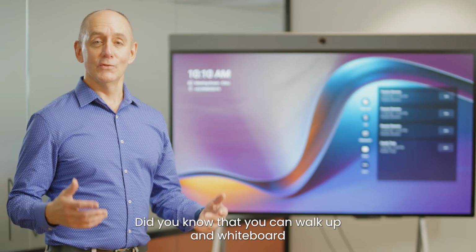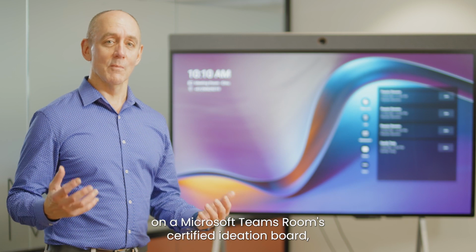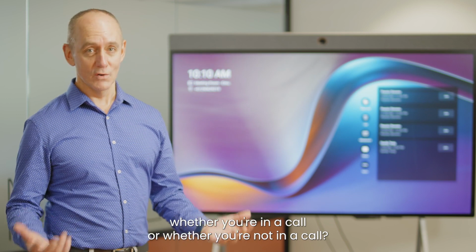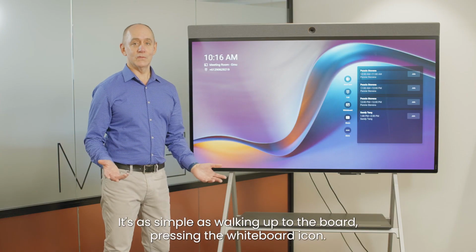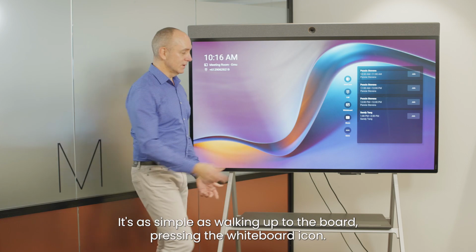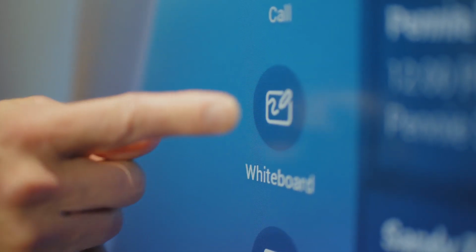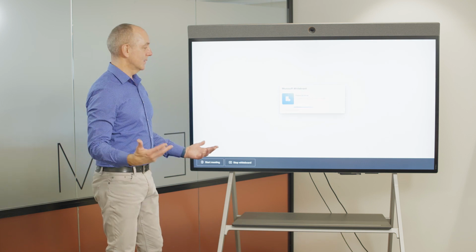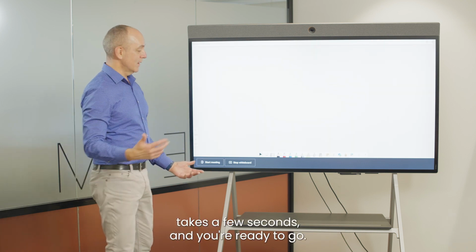Did you know that you can walk up and whiteboard on a Microsoft Teams Room's certified ideation board, whether you're in a call or whether you're not in a call? It's as simple as walking up to the board, pressing the whiteboard icon, Microsoft Whiteboard starts in the background, takes a few seconds, and you're ready to go.